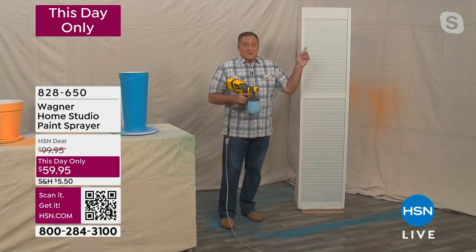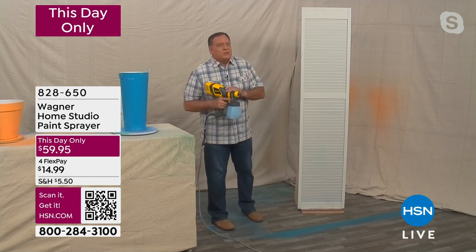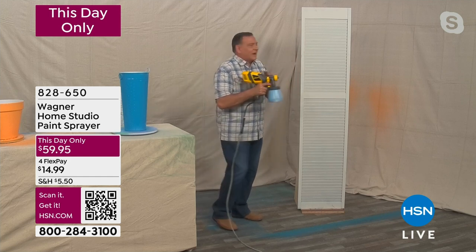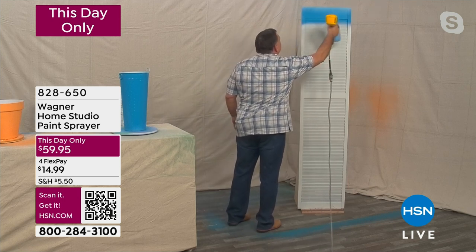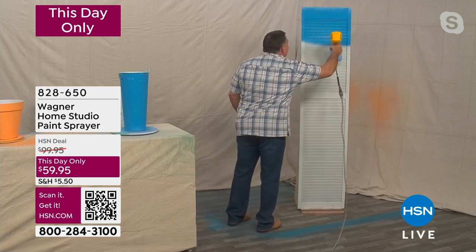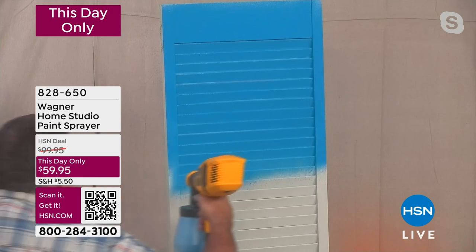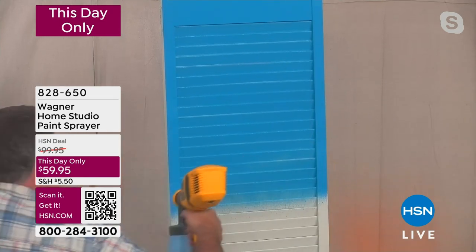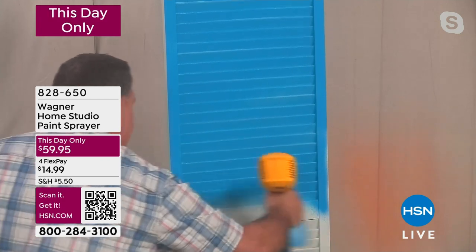Now, I'm going to do one of my nightmare jobs right here, and that's painting a louvered door, okay? It's a little bit bigger project, but it's one that this can easily tackle. Watch this now. We're going to go from the boring white that's on here to a beautiful shade of blue, and just look at how quickly I can get in there. It's actually getting into every little nook and cranny on this as well, because remember when we were talking about stippling? This is another thing that you would actually have to stipple to get an even coat of paint.